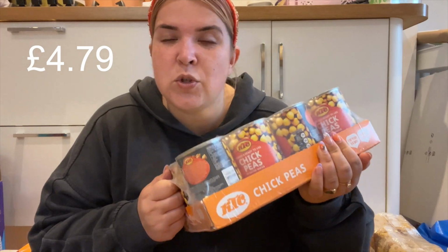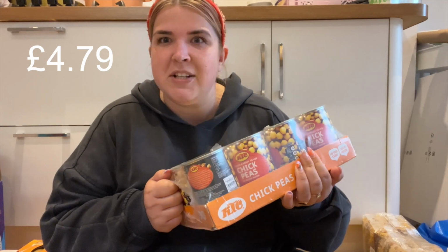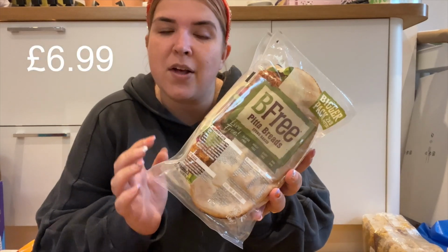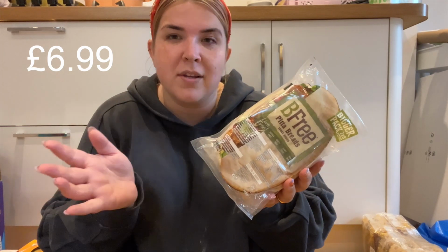I picked up these 12 cans of chickpeas. I make my own hummus, and I've seen some recipes for chocolate hummus, which I'm going to try. Don't know about that, but also beetroot hummus and stuff, and I definitely plan on using quite a lot of these over the summer holidays, also in curries and things like that. I got a double pack of gluten-free pita breads. I'll put these in the freezer so they will last us a while.